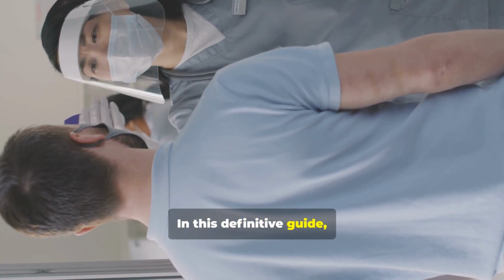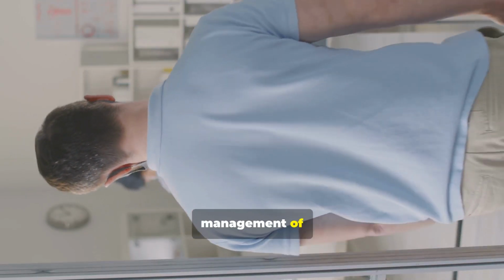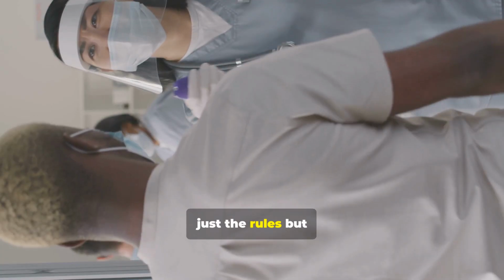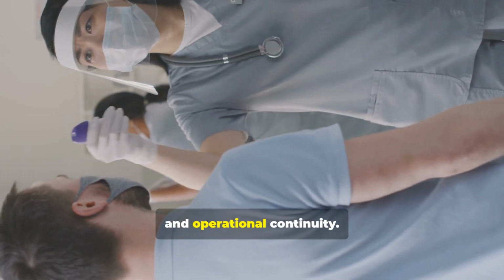In this definitive guide, we'll unravel the complexities of OSHA-compliant management of bloodborne pathogens and OPIM, highlighting not just the rules but their crucial roles in protecting lives, reputations, and operational continuity.